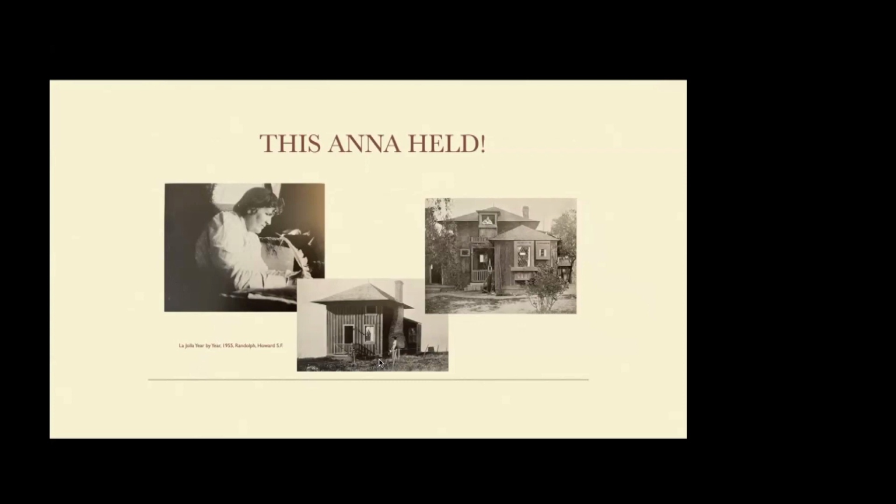The writer of La Jolla Year by Year compared her to the actress and said, no, she's a German Fraulein and just frumpy. Which I think is kind of mean, but unlike the actress, supposedly she just was like a friend magnet, and she complained about having too many friends because it gave her no quiet time, no time to just be by herself.